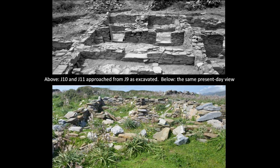Another example, again in the J area, I show you here of rooms J10 and J11 approached from J9 as they were excavated by Professor Cambitoglou's team. And then again, the state in which we found them when we went back to the site in 2012. Now, clearly, a whole 40-plus years had passed since those original excavations. And it was clear to us and to the Archaeological Service that a revisited conservation program was required, in particular for Area J, the temple, and also the gate through the ancient fortification wall, which had also been left above ground.